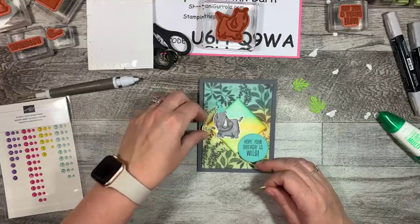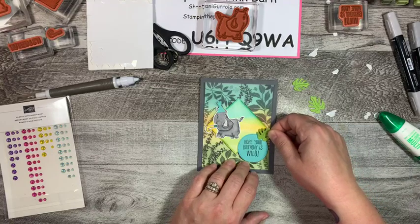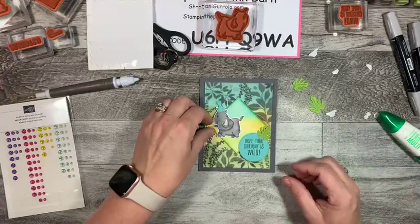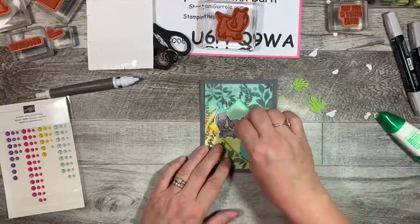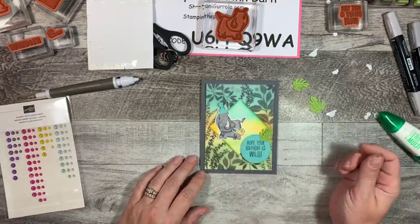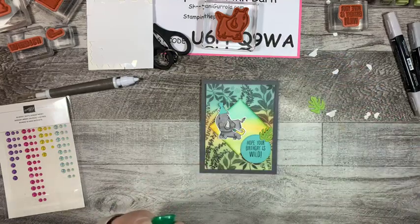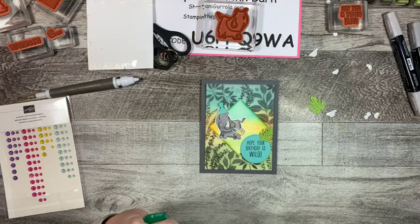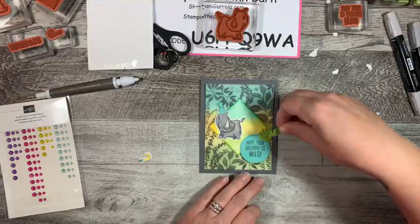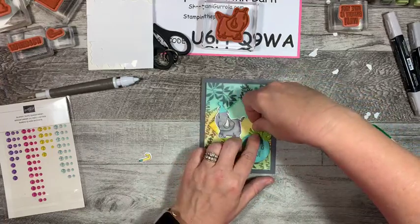Okay, this guy is going to go straight down onto that little diamond. And I'm going to put a little small dimensional on that hat. Okay. Right like that. Hold that a few seconds. This is where I put the little tootie horn like that.